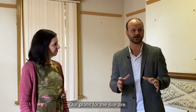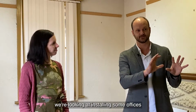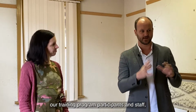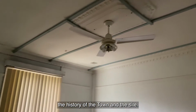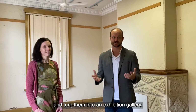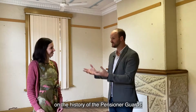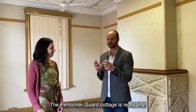Our plans for the site, towards the rear of this residence, we're looking at installing some offices so that our community volunteers, our training program participants and staff have room to work and research the history of the town and the site. We want to renovate these front rooms and turn them into an exhibition gallery so that visitors to the site can come in and see an exhibition on the history of the pensioner guards and the history of the town of Bassendean.